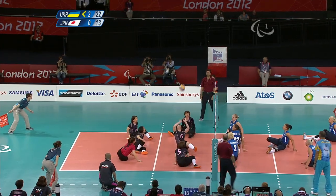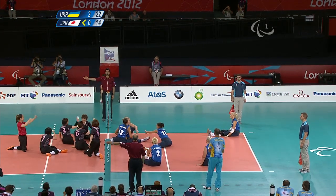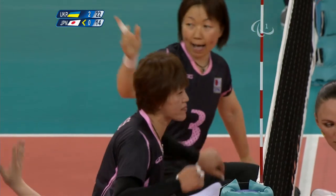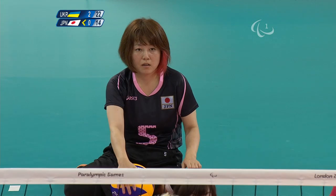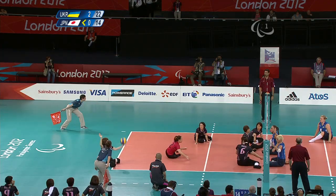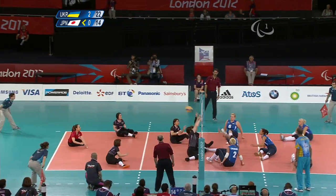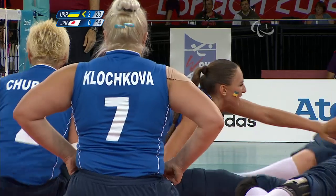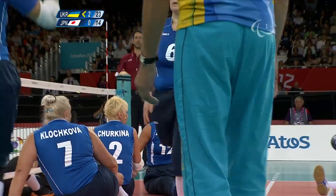Three points now. And Japan get the point there. Ukraine were already celebrating, but it was Nishihi. One defiant swipe from them. Brick with a spike. And the Ukraine will get the service back.